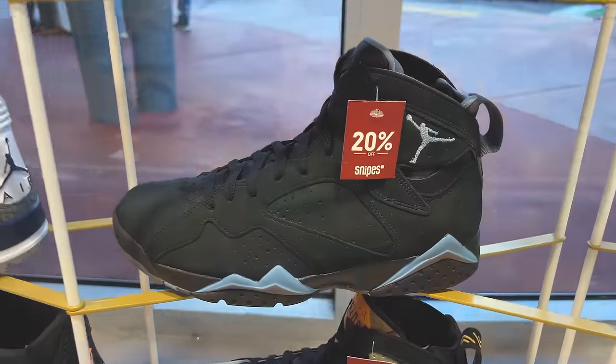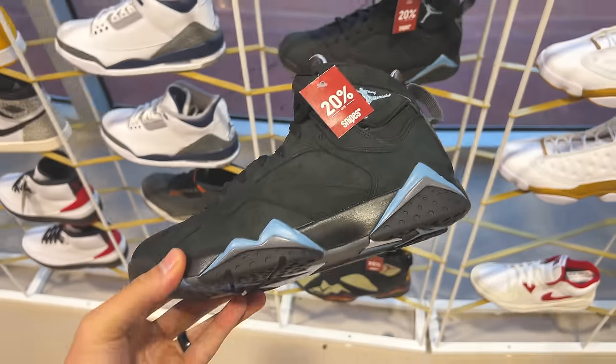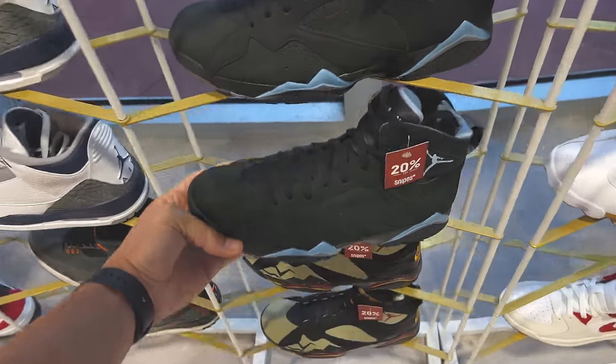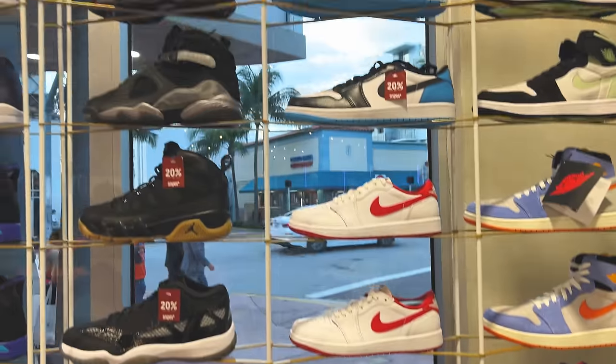Got some items over here on sale, 20% off. Right here, you got the Chambray 7s. Again, this is a very beautiful and nostalgic shoe for me because I used to have these back in high school. So personally, I like those. Now the 7s below those, yeah, we're gonna pass on that one. We're just gonna skip right past that.